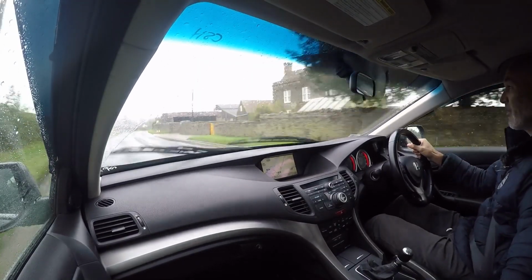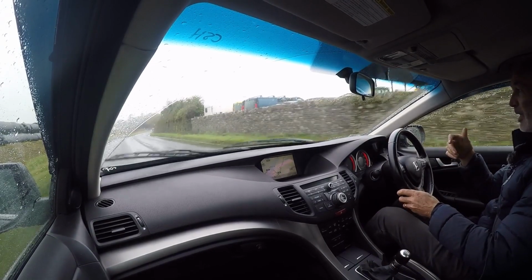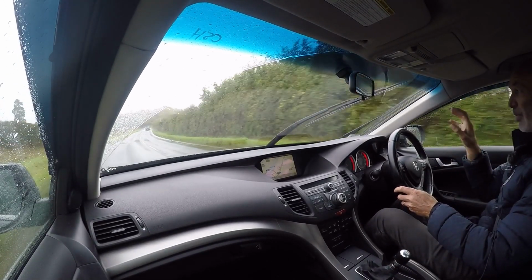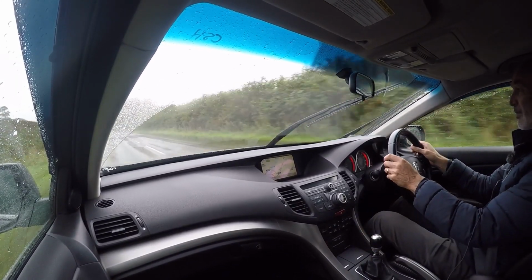Brakes on the car, really good brake pedal on the vehicle. What I'm looking for, again, good initial bite, which is what it's got, but there shouldn't be any kind of pulsing or vibrations coming back through the brake pedal, and there is nothing at all. It's absolutely spot on.